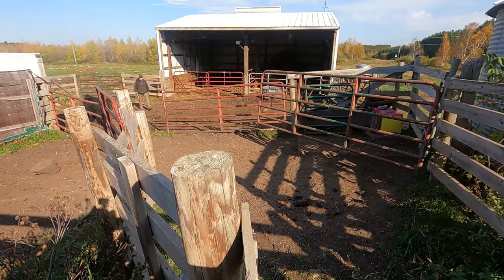And what we found is a combination of weaned and vaccinated really gets us a much better price at the sales barn, which in the end is what it's all about. We're selling these guys to make money.